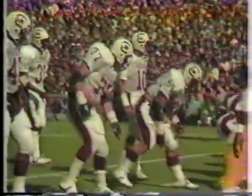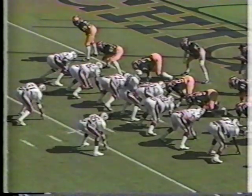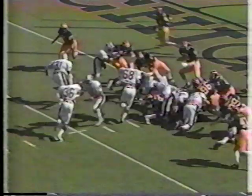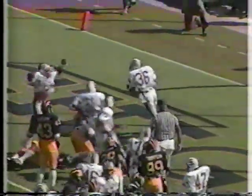First and goal at the one, and Reeves is not in the lineup. It is Wright, or Rogers not in the lineup. It is Wright and Reeves. Gillespie in motion. Wright gets the call. The opening and a touchdown. Carolina goes back in front of Michigan. 16-14 at this point.